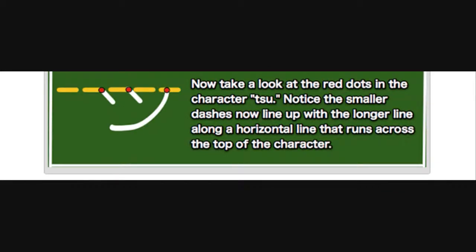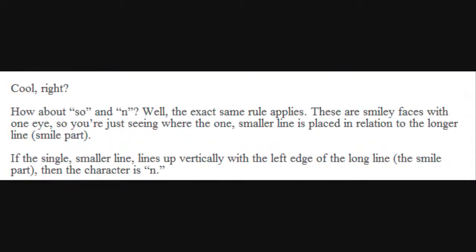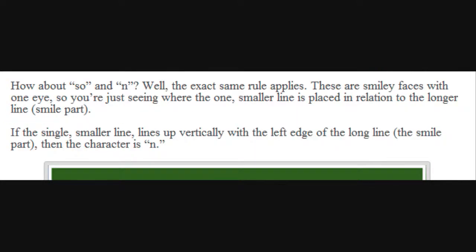Now take a look at the red dots in the character su. Notice the smaller dashes now line up with the longer line along a horizontal line that runs across the top of the character. Cool, right? How about so and n? Well, the exact same rule applies. These are smiley faces with one eye.